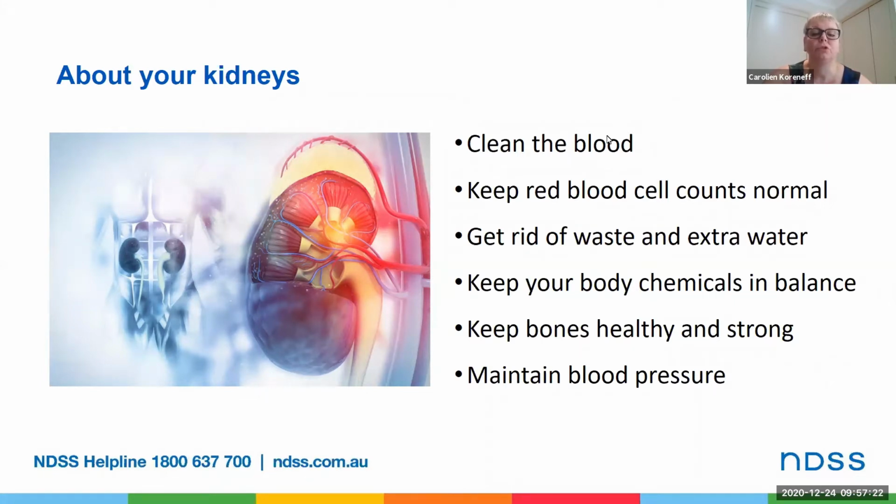They have many important jobs, such as cleaning off the blood, keeping red blood cell counts normal, getting rid of waste and extra water by making urine, keeping your body chemicals in balance, helping keep your bones healthy and strong, and helping maintain healthy blood pressure, at least in part by getting rid of some excess salt and fluids in the urine.